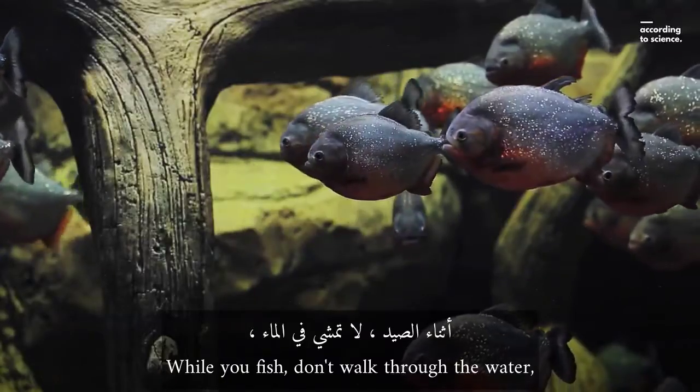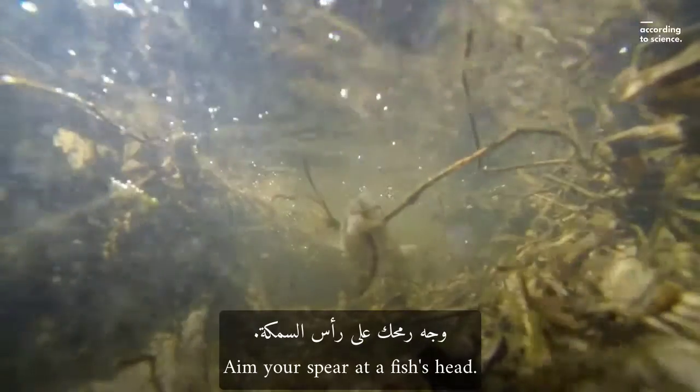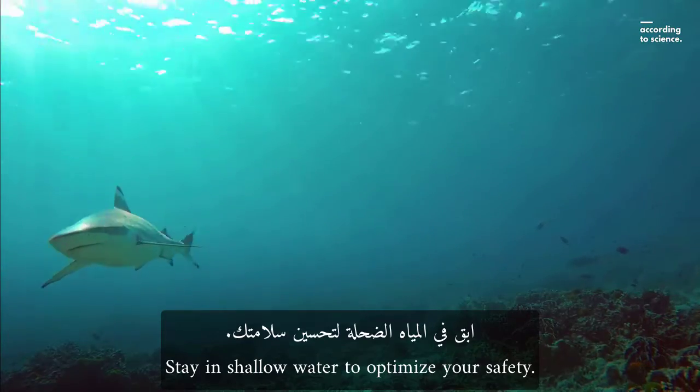While you fish, don't walk through the water, that'll scare them away. Try to find rocks to stand on. Aim your spear at a fish's head. Beware of sharks while you're hunting in the ocean. Stay in shallow water to optimize your safety.